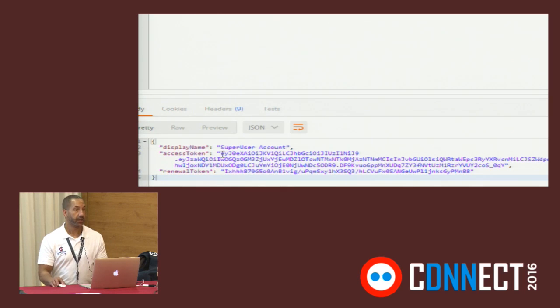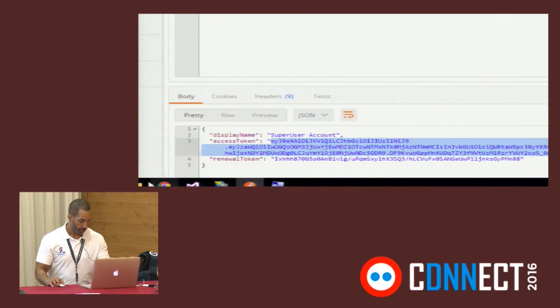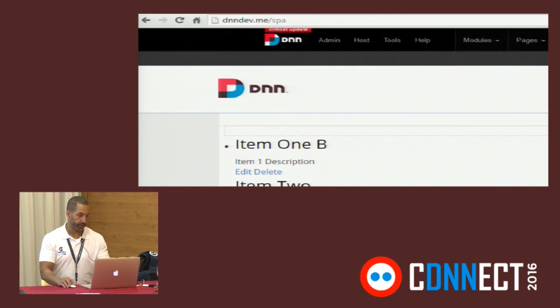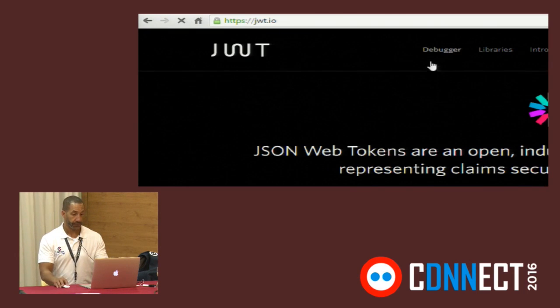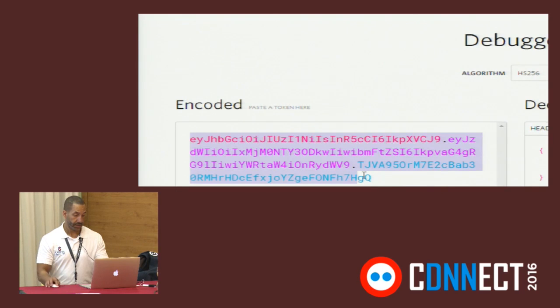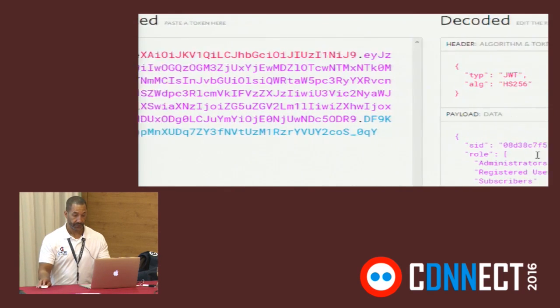Here where it says access token, this is your token. The renewal token is used when your JSON web token expires. You call into the API renew token, and it gives you a new JSON web token. If you want to see what's in this token, you copy it, open up your browser, go to jwt.io, debugger, and paste it in there.